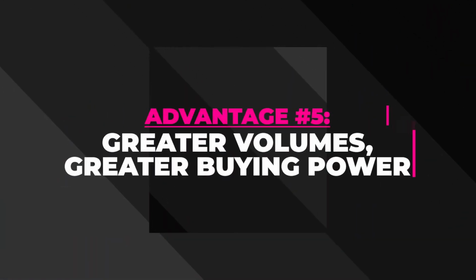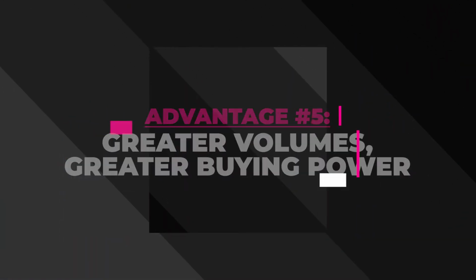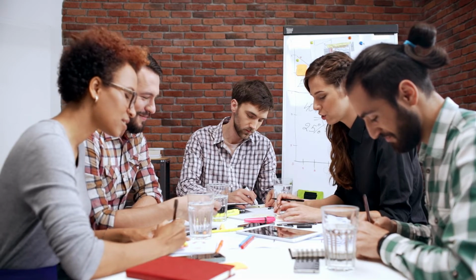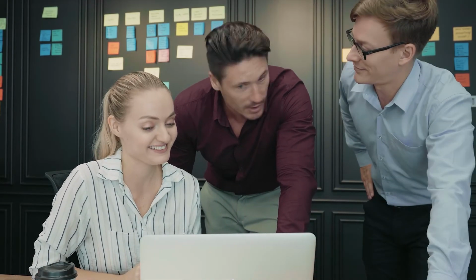Advantage number 5, greater volumes equals greater buying power. Now, brands that understand their price promotion strategy in great detail through extensive research can predict with a certain degree of accuracy the likely impact of sales volumes. Now, this puts a lot more power into the hands of those kinds of businesses, allowing them to source materials in higher volumes and at lower prices, ultimately reducing their cost of production per unit.